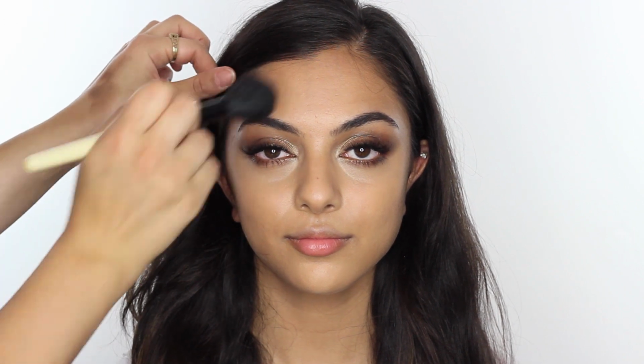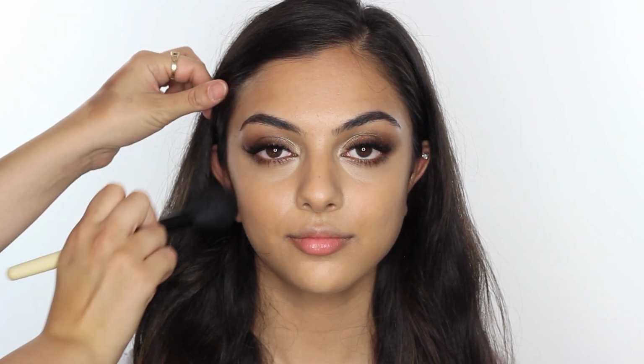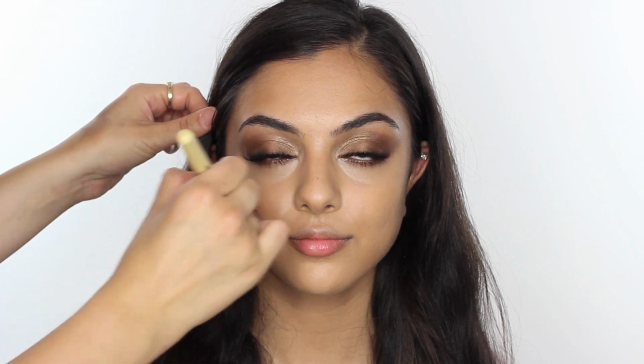So I'm kind of going over the apples, but I'm using quite big sweeping motions rather than making it super defined or more about a contour. So I'm just taking it through the hairline, a little bit over the cheeks, even a little bit over the nose. It's lovely on you, this bronzer.